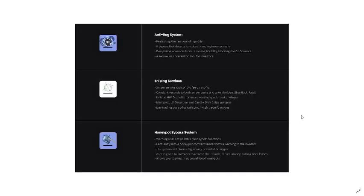Looking further, their ecosystem will contain 8 main products. The first one is the anti-rug system. It will restrict the removal of liquidity. It will have a bypass that detects functions, keeping investors safe. It will delist contracts from removing liquidity. It will block the 0x contracts. It will have a secure loss prevention tool for investors.